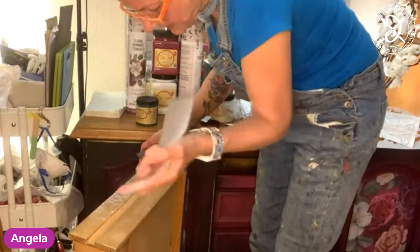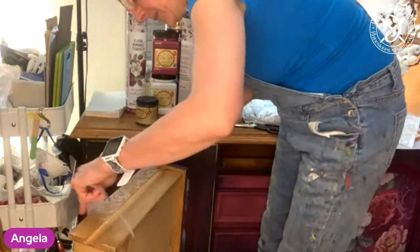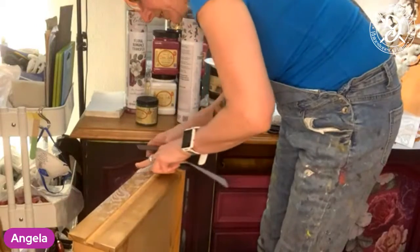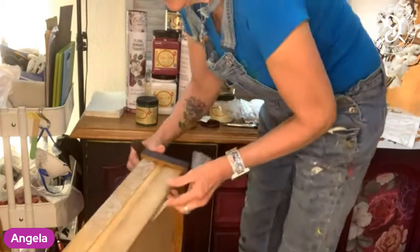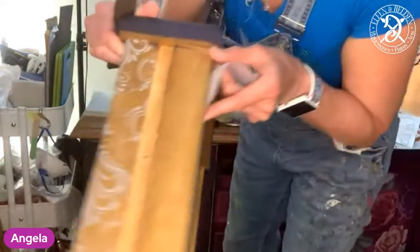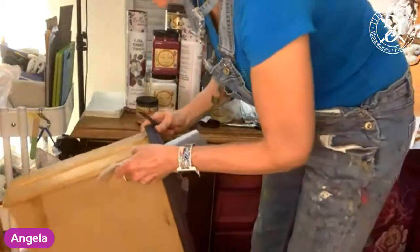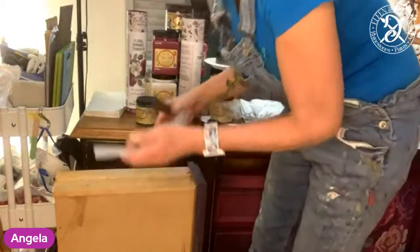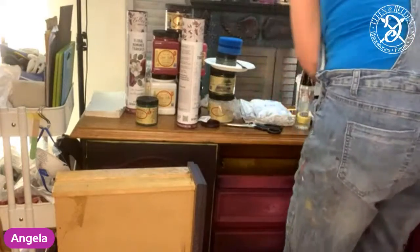So the reason I like to take that sheet is because I want to make sure there's no grease from my hands or something like that coming on there. So that's how sweet that looks. That is so pretty. So, hi Sarah. So, that's the first thing.